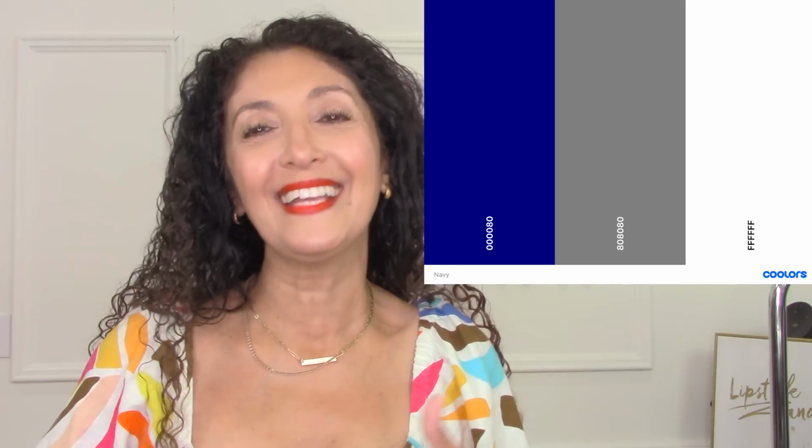The 3 color palettes include the black and white with a little smattering of gray color palette. That is for those of you who are in my style programs or who've been color typed by me. That is for a deep or clear color category. So black, white with a little bit of gray in it. The second color palette is navy and either cream or white. That is the best color palette for if you have soft, fresh, light, or cool coloring.